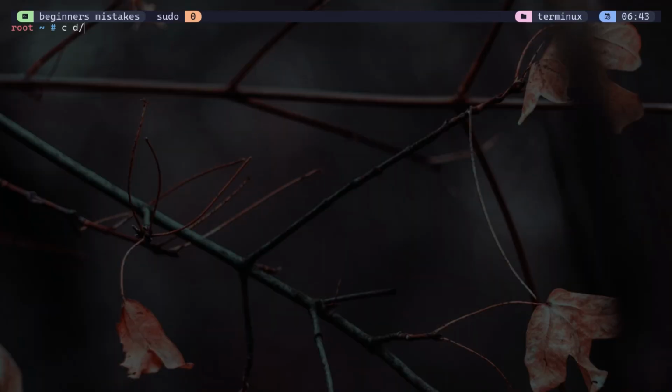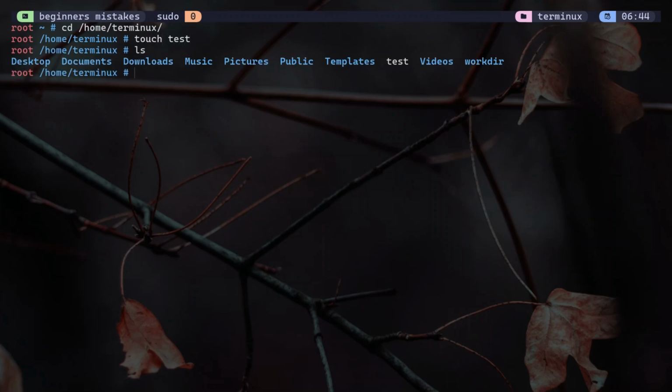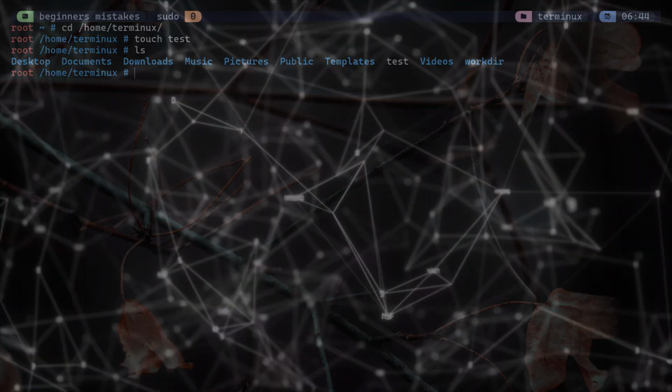In the same context, are you using root all the time? Big no. Use sudo only when you need it, for administrative tasks, and stick to a regular user account for day-to-day work.